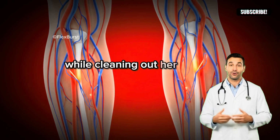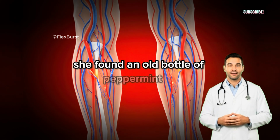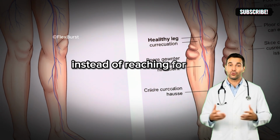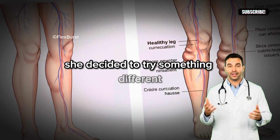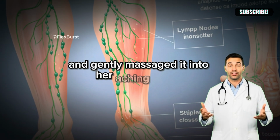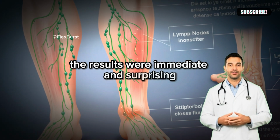While cleaning out her pantry one rainy afternoon, she found an old bottle of peppermint oil she'd bought years earlier for headaches. That evening, instead of reaching for her usual pain relief cream, she decided to try something different. She warmed a few drops between her palms and gently massaged it into her aching calves. The results were immediate and surprising.